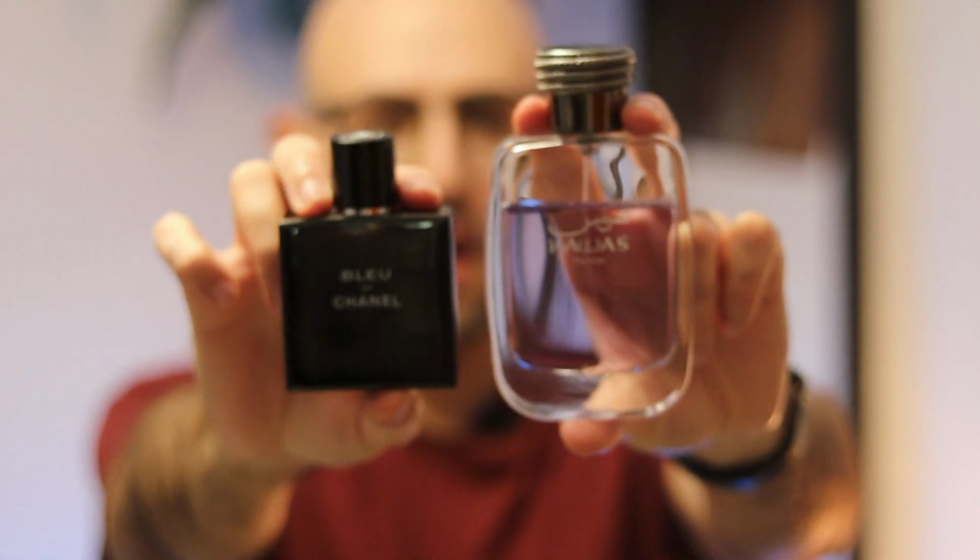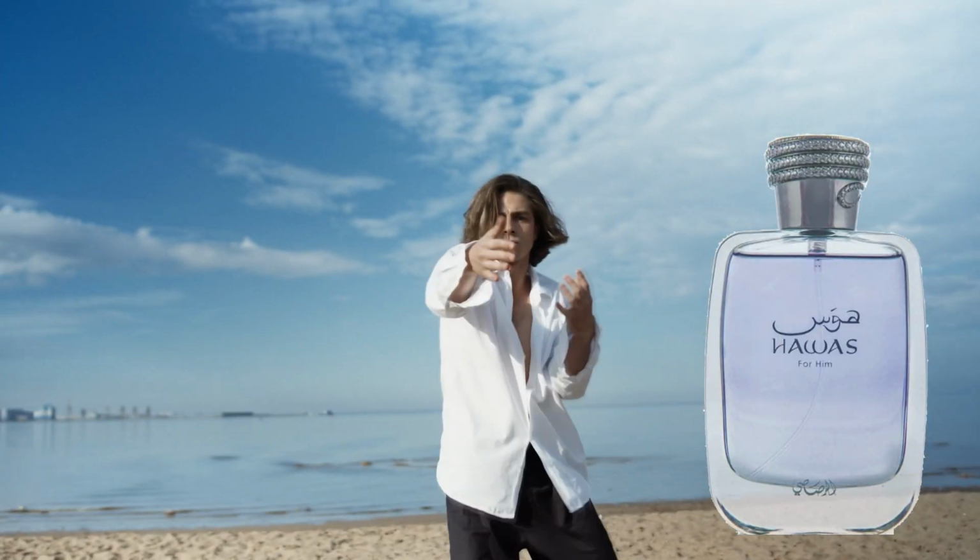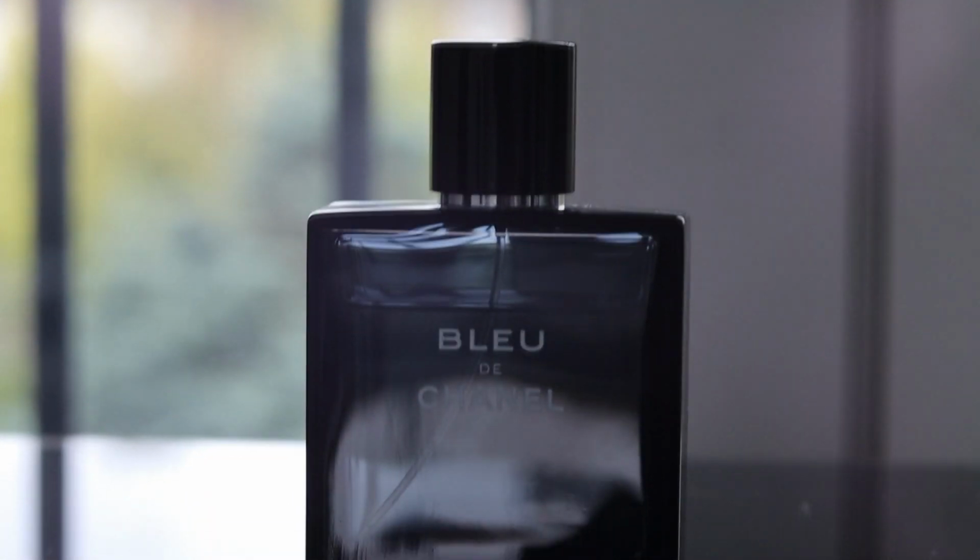Try before you buy. Next up, Rochas Hawas and Bleu de Chanel. Now, I was looking forward to this one. This should be an interesting combination. Bleu de Chanel is obviously the most safe, average guy fragrance. It's really, you know, nothing special, and I love it. But Rochas Hawas is, again, like Ultramal, a bit more bubblegum, more playful and fun. So I think this will give Bleu de Chanel that edge that sometimes it needs.